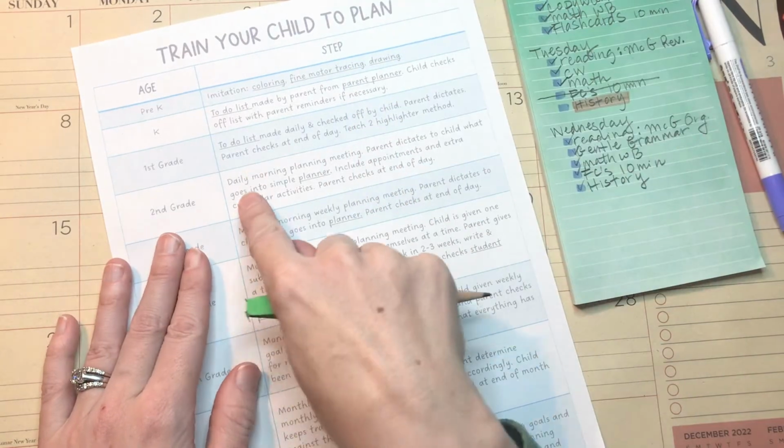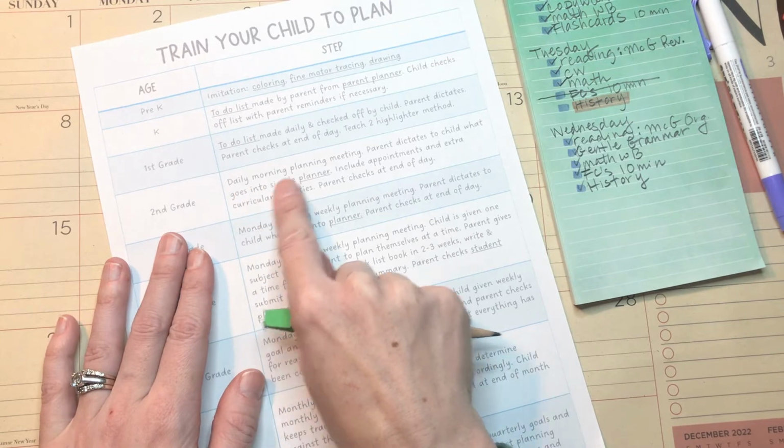We move on to second grade. So we're still having a daily morning planning meeting.